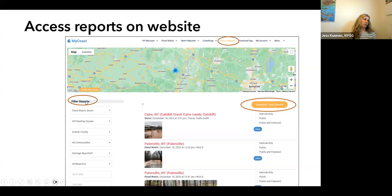Once you're on this page, you can use these filters to drill down to what you want to see. The ones that I commonly use are county, community name, and then date if I want to search for a specific event. Right now I have it filtered to Greene County, and there are 7 reports in MyCoast right now from Greene County. And then another thing you can do is download these reports into an Excel spreadsheet. You can bring that into other software like GIS software, and you can also batch download photos.